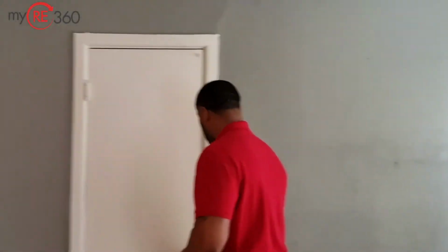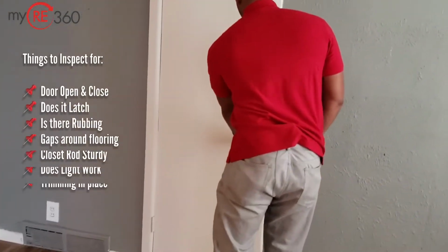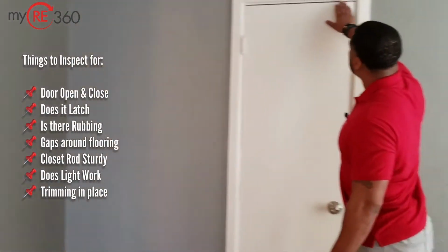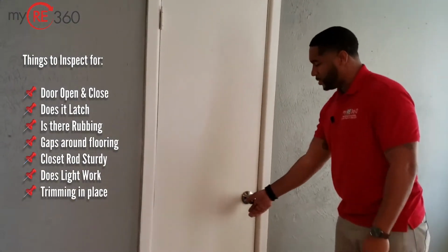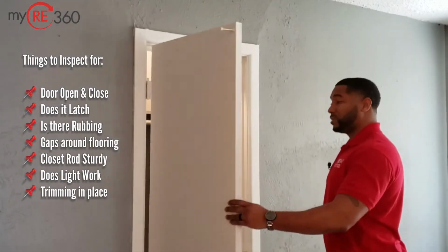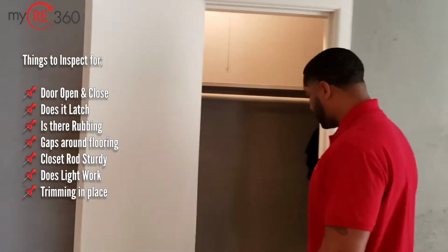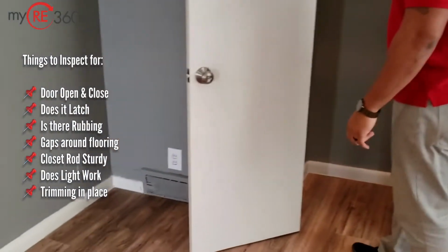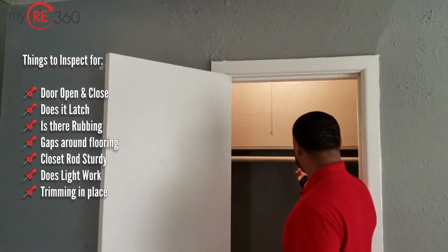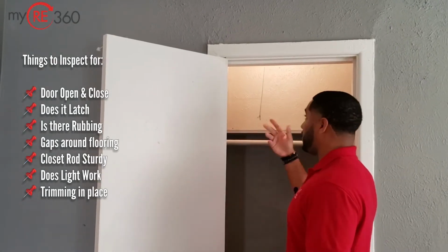First thing I do is I check its functionality. Does it open and close properly? Does it latch? Does it rub against the bottom or top or the sides? So functionally, the closet seems to look and function properly. Looking into the closet, are there any gaps around the floor trim? Is the handle itself or the closet rod sturdy? Does the light switch work, if applicable?